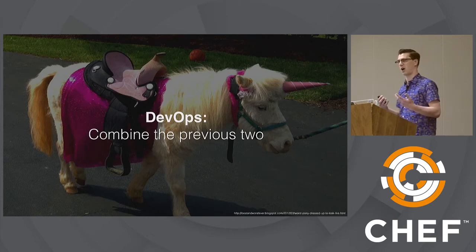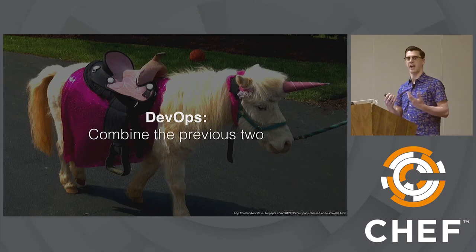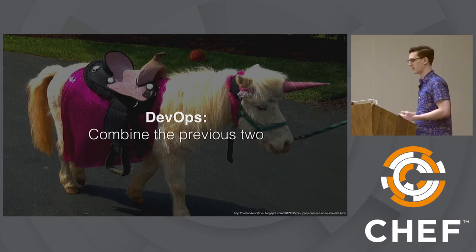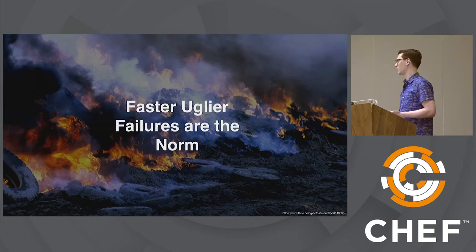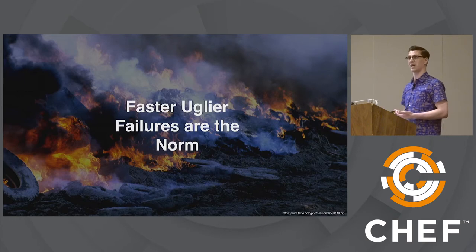But no matter what, your job is to keep infrastructure up, to deploy infrastructure, and that always has to help your business. And if we have failures, we're not helping our business. Those failures are hurting our business, and at that point, we're really just not doing our job. And unfortunately, as we move to infrastructure as code, and we move to Chef, even though these are fantastic tools, that's really just made our failures faster and uglier.